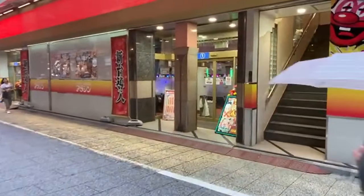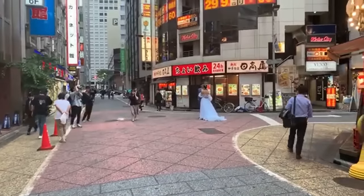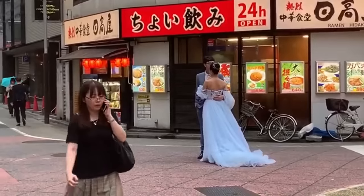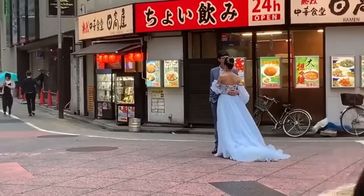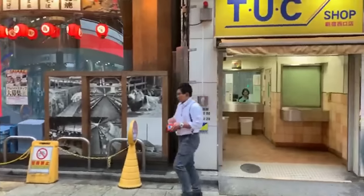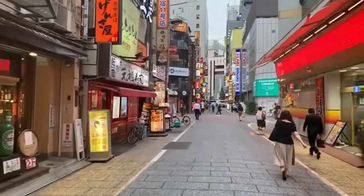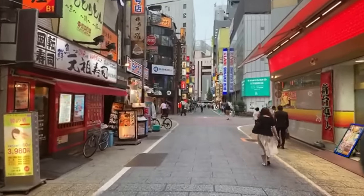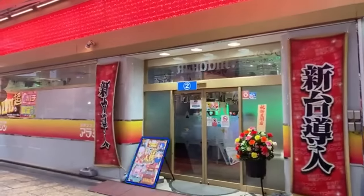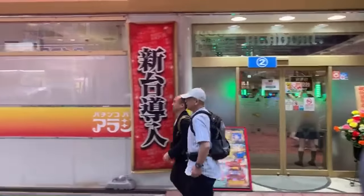So I'm gonna go back and you can take a look now at the happy couple having their wedding pictures taken right in the middle of the street here. I guess they watch Lost in Translation too. This is where the magic happens. Ah, it's a nice shot. All right, the backside here, Yodobashi Camera has less influence, but Pachinko has more influence. So there's some pachinko parlors in here. Super loud places, I kind of avoid them.